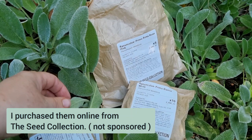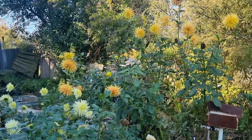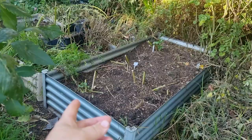Yeah, it's exciting, and I'm hoping that I'll be able to use these in my cut flower arrangements during springtime because that's when they bloom, and they'll just make my arrangements, my bouquets, a bit more of a standout hopefully, and people will want to purchase them. Those onions I showed you a little bit earlier, I'm thinking of putting them over here in this part of the garden. This bed's probably suitable for the rest of them.